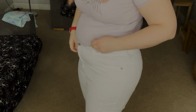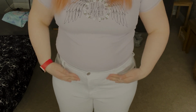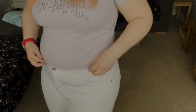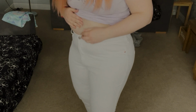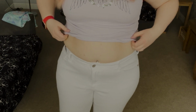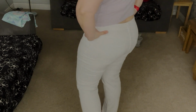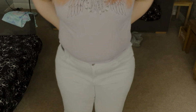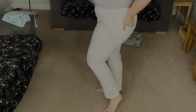So yes, you can see they're a little tight here, and you can see that I've got a bit of a bulge. Now these aren't supposed to be high-waisted, I don't think, they're kind of a mid-waist, because you can see my belly button with them, but I can still just about get away with wearing the cropped top with it. I'm definitely not going to get rid of them because I do think this is a really cute look.